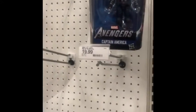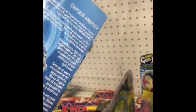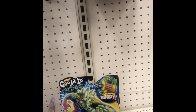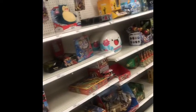This is a Cap from the Abomination Wave. I skipped over that Cap because when I got the rest of the Abomination Wave, I didn't care about the rest of that one. That was in a Build-A-Figure part, so I skipped it.